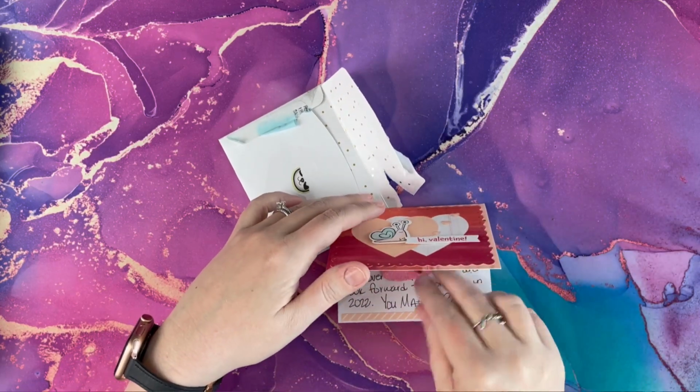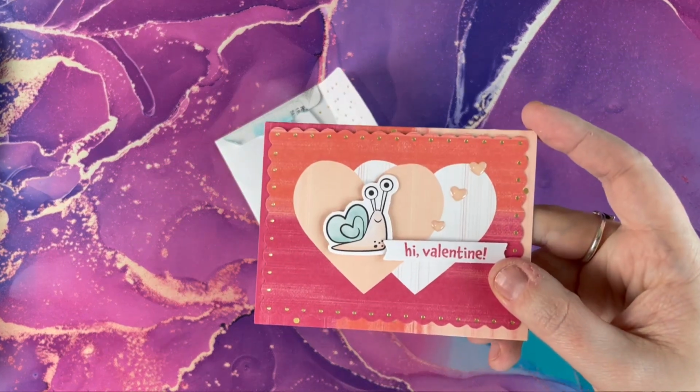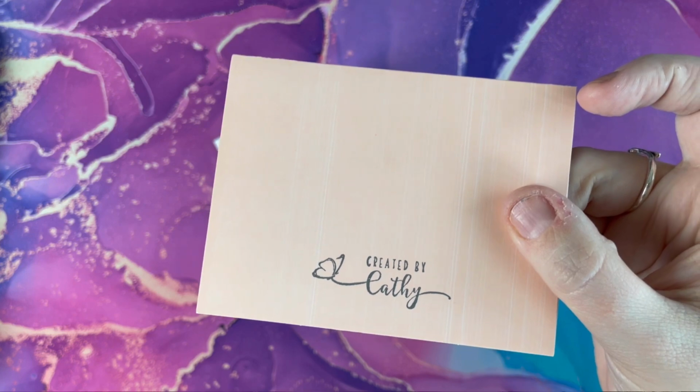I'm not going to read the message in the card because of course it's personal, but I just wanted to show you guys how cute that is. And even on the back of her cards, you can see where it says created by Kathy.